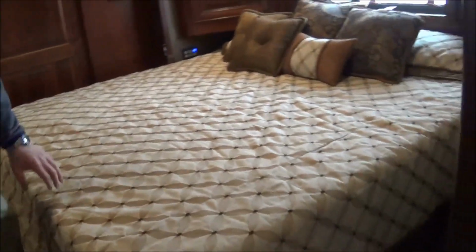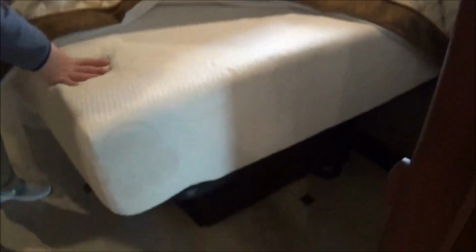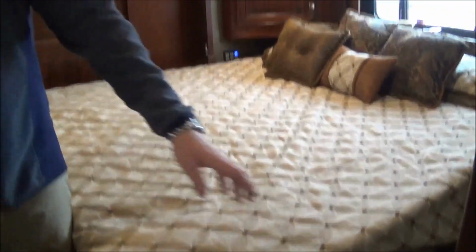Over here, you got your bed. It's a king-size bed. It's a nice Tempur-Pedic mattress there. Here you got a couple light switches, the controls for both your rear slide outs back here. And then you also have a ceiling fan in the bedroom.